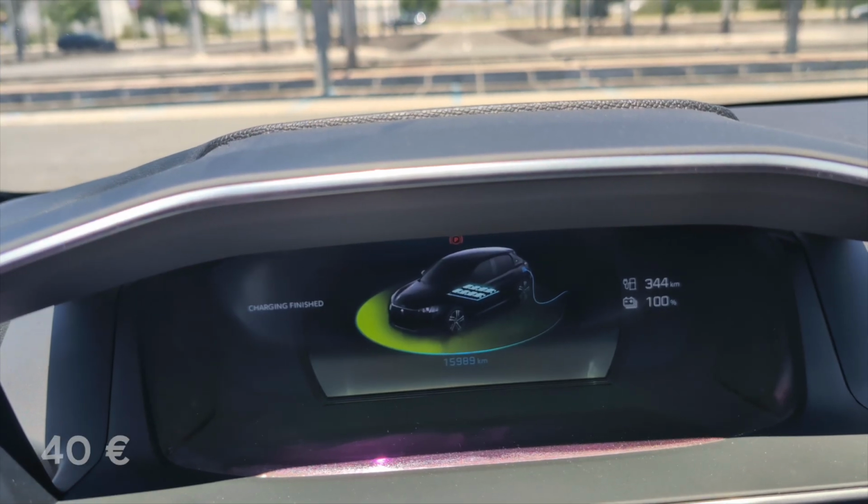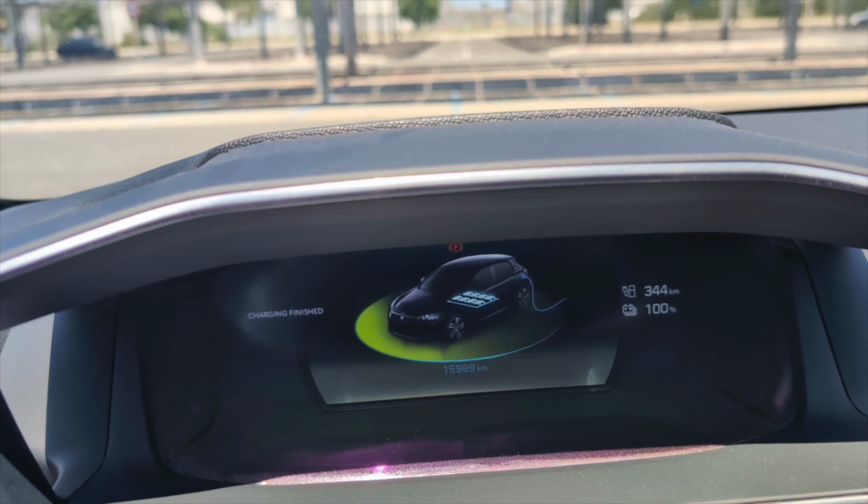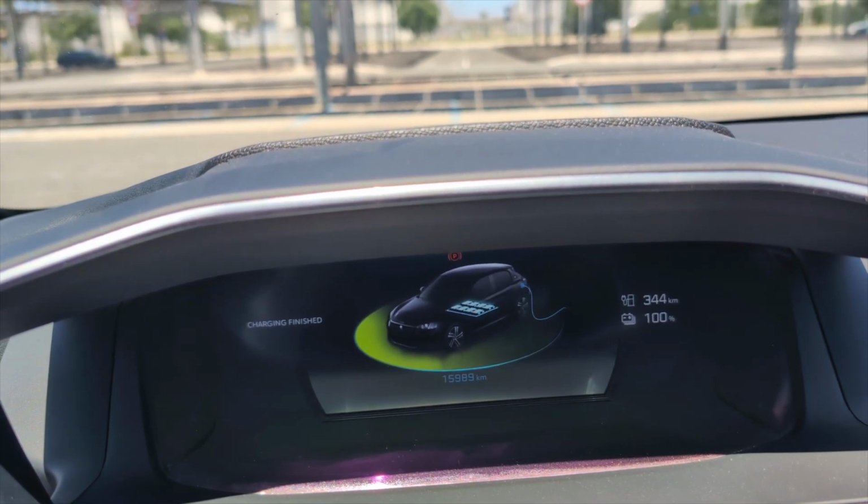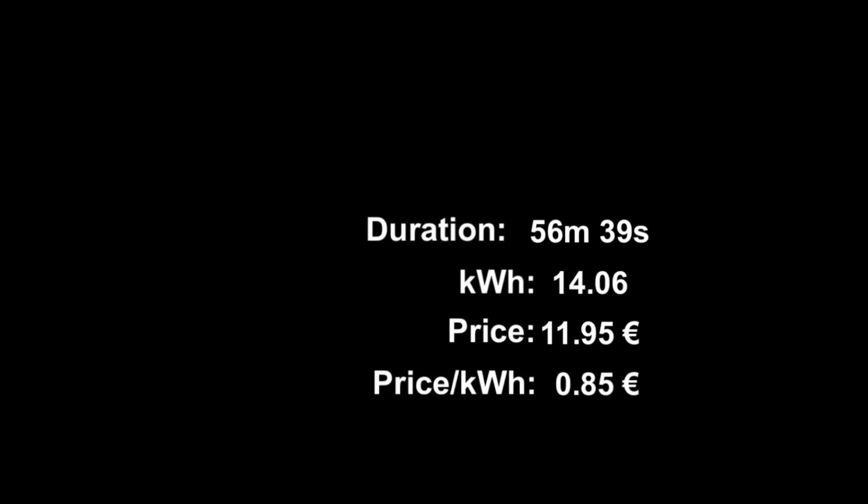So charging just finished, 100%. We're 12 kilometres away from the airport, so I'm going to drive it slowly in eco mode, and I shouldn't use more than 5% to get there. So this charge was a little bit expensive and a complete waste of time. It would have been cheaper to bring the car back at 80% and only pay the €8 and not have wasted 56 minutes. But it is what it is and it ain't what it ain't.